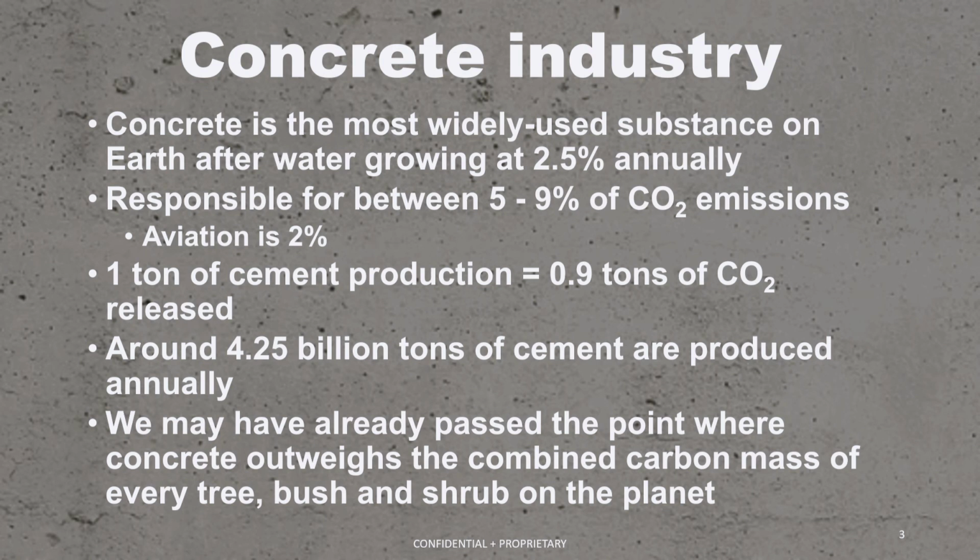So, roughly, about 1 ton of cement production is about 1 ton of CO2. And we'll talk a little bit more about where that is in a second. And again, back to Alejandro's point about how we're building a Manhattan every month. There are around 4.25 billion tons of cement that have been produced already.